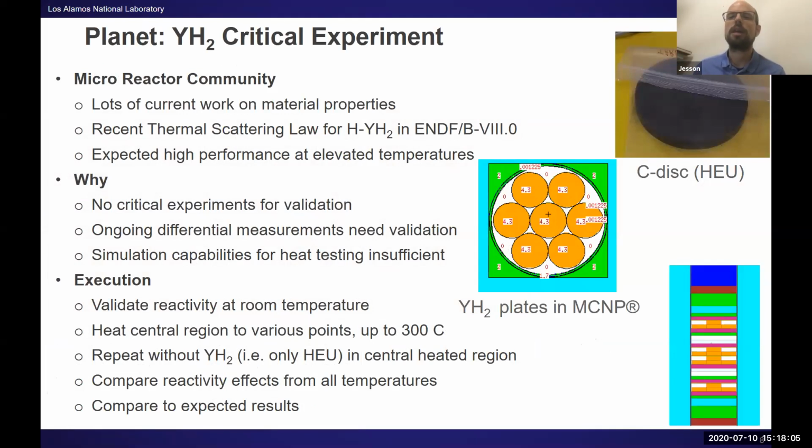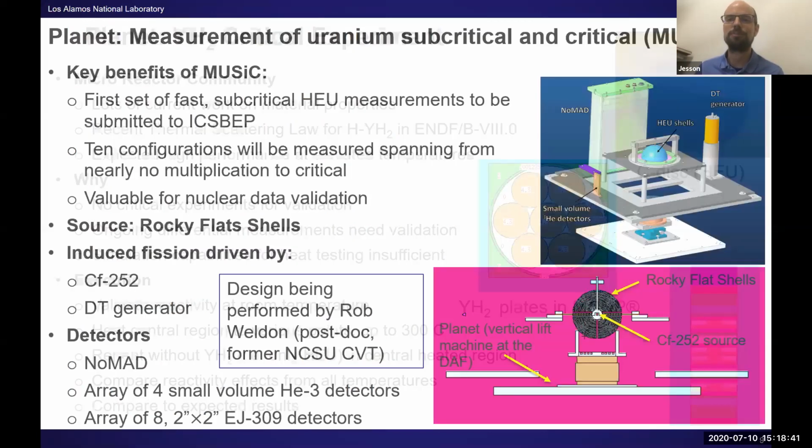So an upcoming experiment that we're pretty excited about is related to yttrium hydride. Yttrium hydride is of interest to the microreactor community, mostly due to the temperature effects associated with it and the fact that it can go up to these very high temperatures that would be of use in microreactors. So we're doing an experiment very soon on Planet. And again, I can't really go into the details because we have lots of exciting experiments to get through, but we do have an upcoming experiment on Planet related to this application.